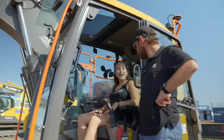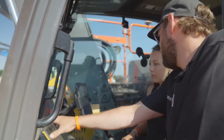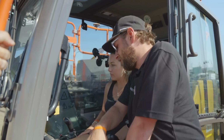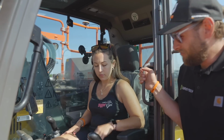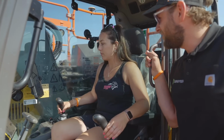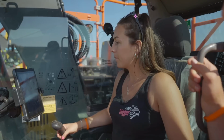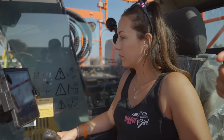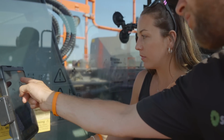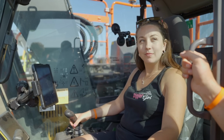Hey Abby, how's things? Good, thanks. You want to show me how this works? Yeah. Basically, what you've got is a GPS coordinate on your bucket, which is displayed in reference to the lines on the screen. So if you just flick the lock off there and lift your boom up and down, you can see your height left and height right changing there. So that's in reference to the design that's in the background of the system. So you've got height left and height right at the moment, and in the middle that's like a horizontal reference to this line here. Perfect. Give it a go.